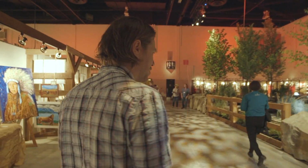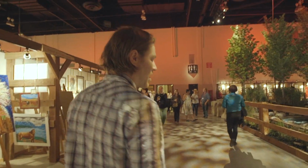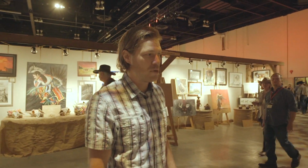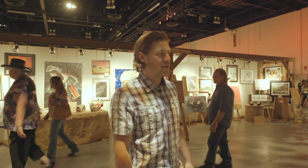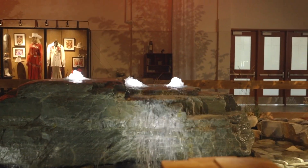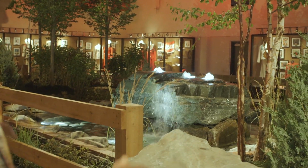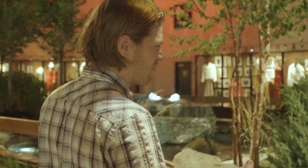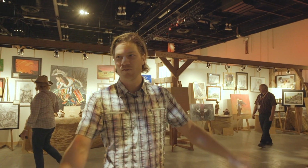This one has been at the show a couple times. It's a favorite of ours. It is an 11,000 pound boulder rock, three holes in it. It's got the light holes up top now. It just looks amazing with the light. You can just see the water dancing off of the rock. And then every direction for this rock, there's little intricacies to it, so you get different waterfalls, different sounds depending on where that water's flowing over the rock.